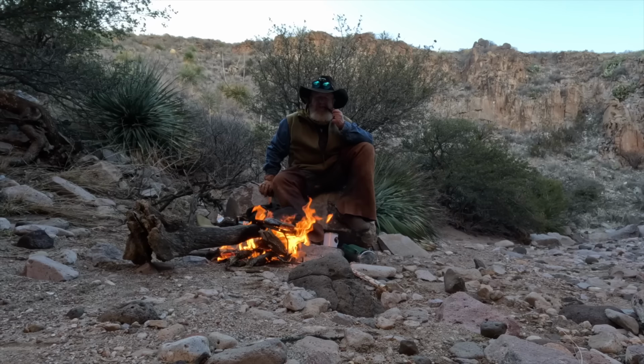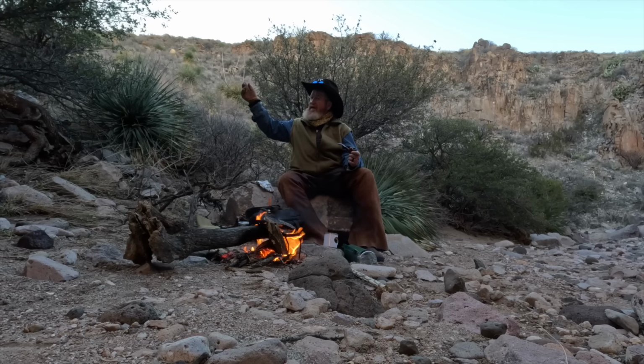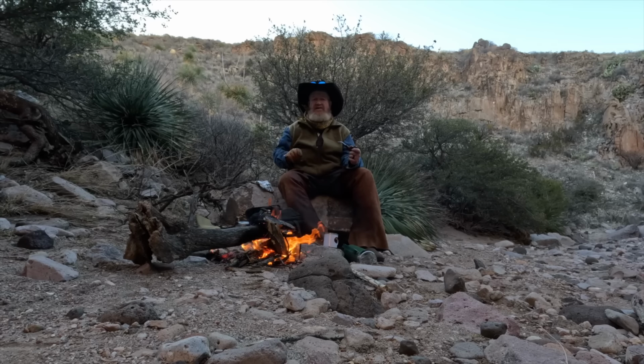I don't know how many miles, but it was a long circle. But I went out and up and around and came down another canyon to get here instead of cutting straight across. Because I wanted to get up on top and look at that country again.